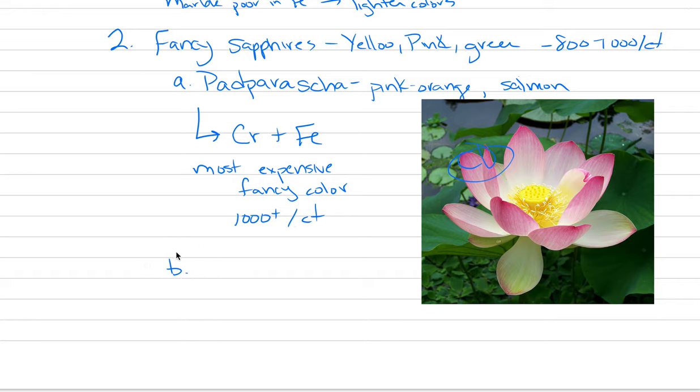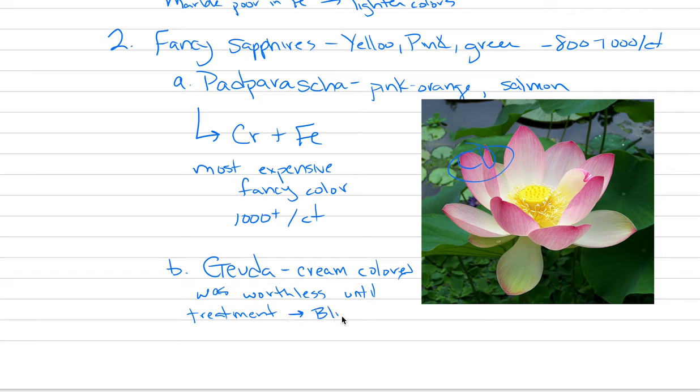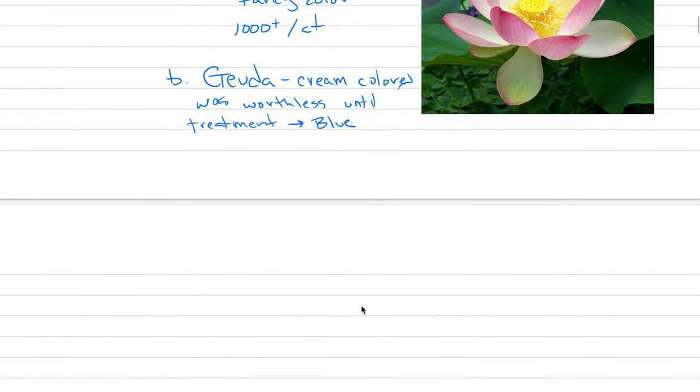Another color, it's not fancy, is called geuda, kind of like the cheese gouda, but spelled differently. And this is a cream-colored sapphire. And a cream-colored sapphire, like a white sapphire, this is worthless. And for many years, at least, that's what it was. It was worthless. We're going to put that down. It was a worthless color that was found amongst stones that had value. And they found a lot of it until they realized it could be heat-treated to produce a color. Was worthless until treatment recognized. And nowadays, much of the blue sapphire that is bought is actually geuda that has been heat treated to turn a blue shade. Those are two that I want to draw your attention to.